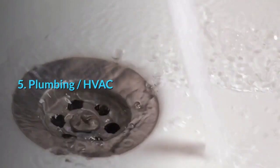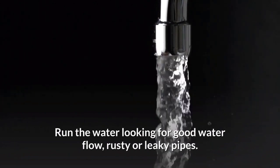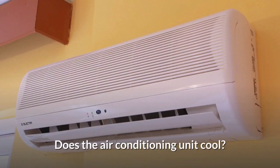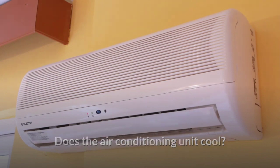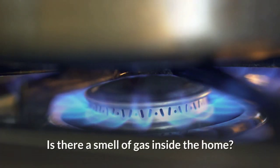Number five, plumbing and HVAC. Run the water looking for good water flow, rusty or leaky pipes. Does the air conditioning unit cool? Does the heating unit heat well? Is there a smell of gas inside the home?